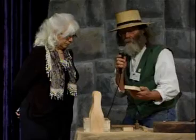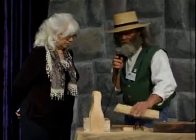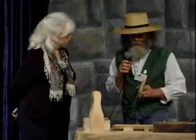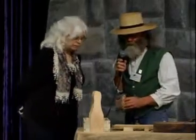Exactly. So in order to make something like this, I would take a rough cut piece of wood like this and cut it to size. The way I would cut it is on my bench hooks. Smells like cedar. Is this cedar? No, this is pine. What is it? Eastern white pine. And I would cut it.